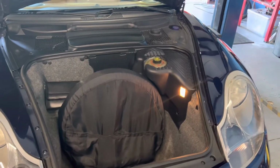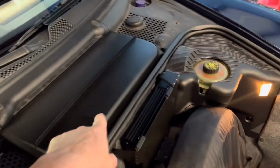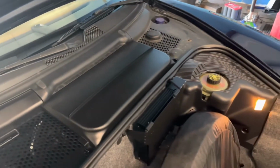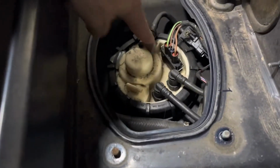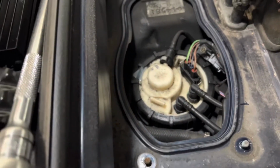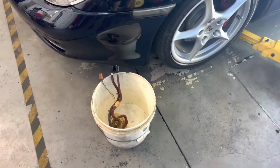If you're watching this video, you are already familiar with the Boxster platform. The fuel pump is underneath all of this stuff, so we're going to take all of this out and make our way down there. We'll see you once we see the top of the fuel pump. All right, we hit pay dirt. There we have it: three fittings and a connector. First we're going to make sure the new pump has the same fittings on the top, and then we'll go from there. So we've gotten the old one out.